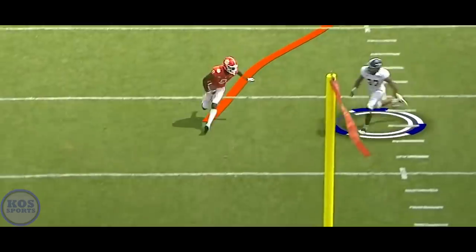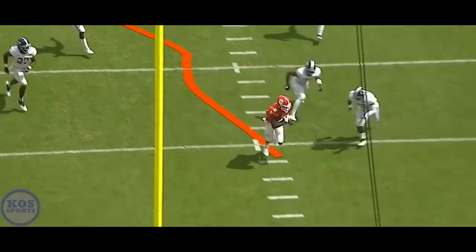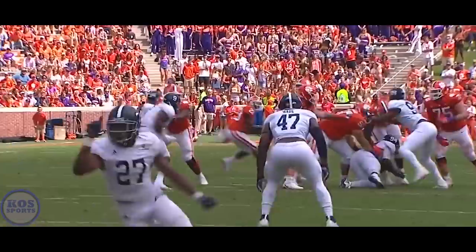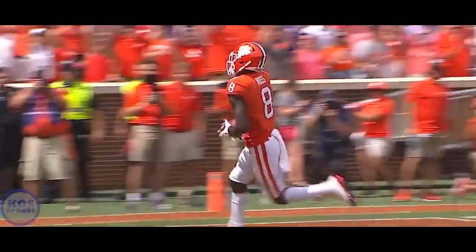Get used to this connection. Lawrence to Ross, these two here. Great protection in the pocket. And Lawrence showing off that million-dollar arm as Ross with the wiggle after the catch. And what's most impressive, he's 6'4", 210 pounds.